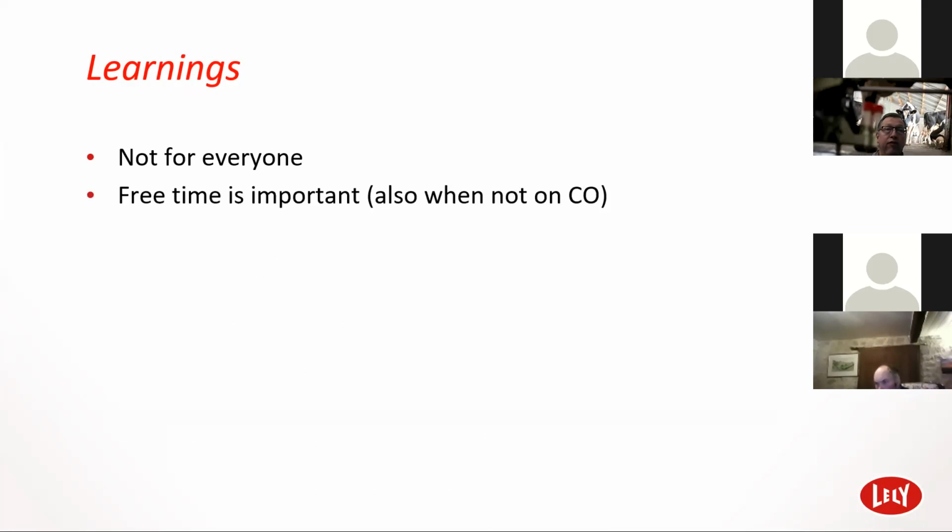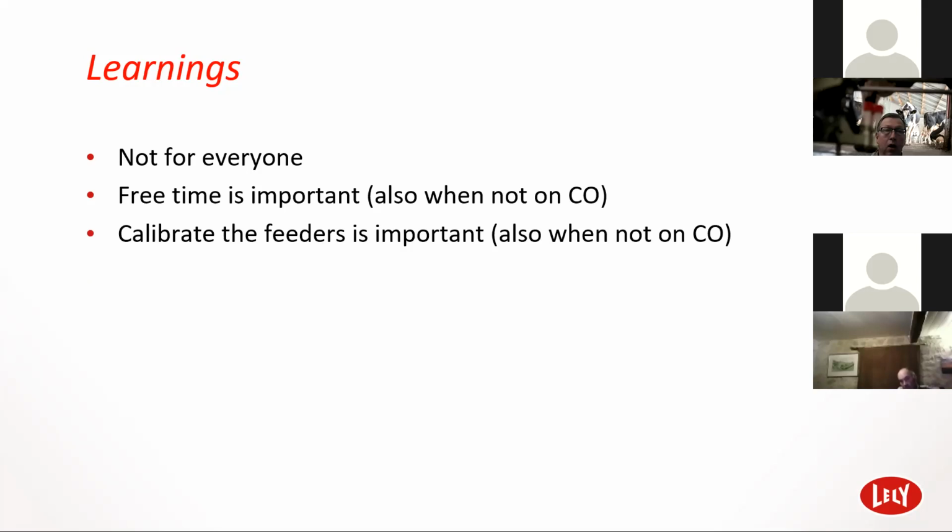It's also that free time is very important on the robots, so that cows can come and visit the robots and we're not missing milkings or running out. But that is also important even if you do not have the concentrate optimizer on. Also, calibrate the feeders, as we've seen at the first farm I showed you. It's important, same as now, if you have not switched it on. And if you haven't calibrated your feeder recently, please calibrate your feeder tomorrow morning and check if it's still dropping the same amount of concentrates for you.